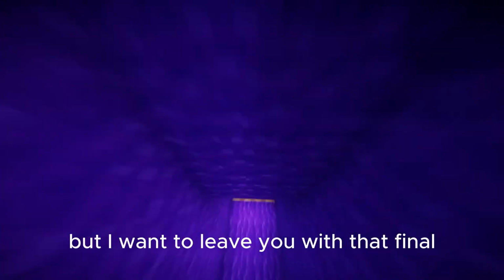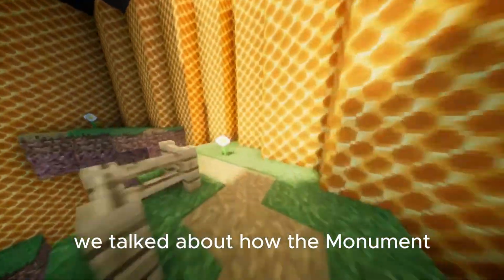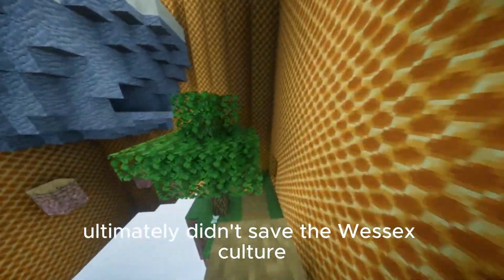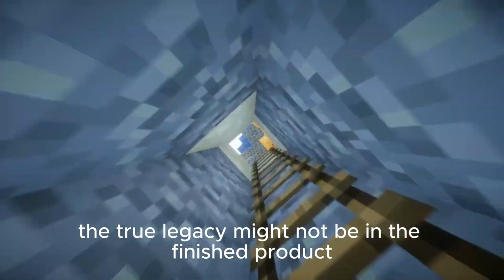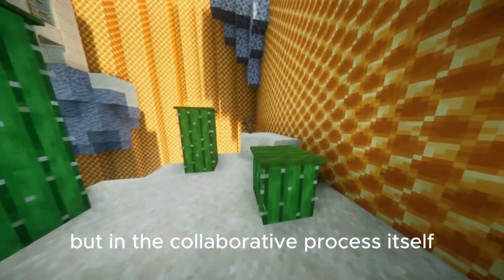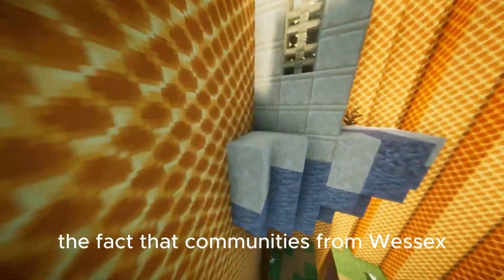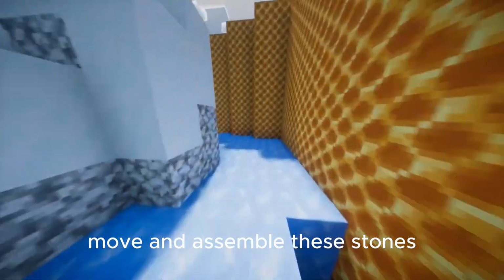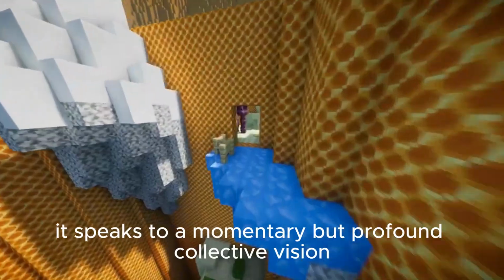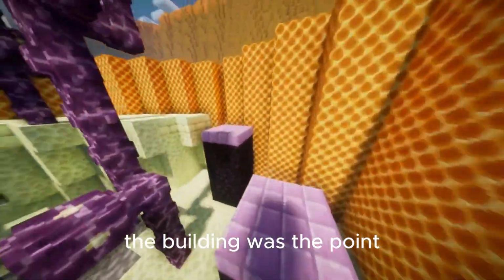But I want to leave you with that final provocative thought about the failed political project. We talk about how the monument ultimately didn't save the Wessex culture from being absorbed by the beaker influx. Yeah. Yet the true legacy might not be in the finished product, but in the collaborative process itself. The fact that communities from Wessex, Wales, and maybe even Scotland had to cooperate to source, move, and assemble these stones, it speaks to a momentary but profound collective vision. The building was the point.